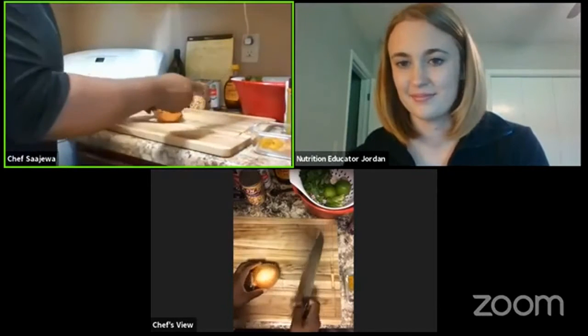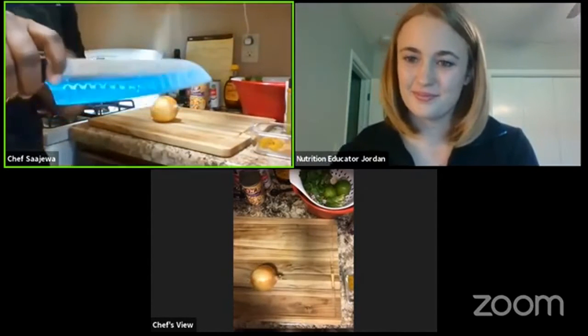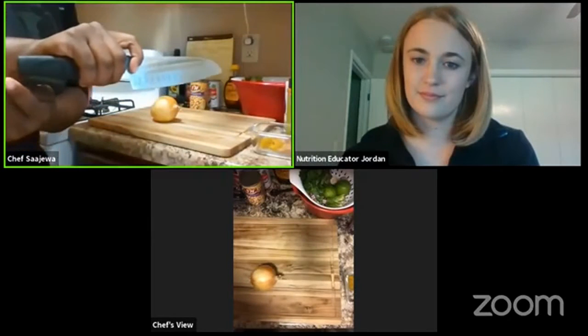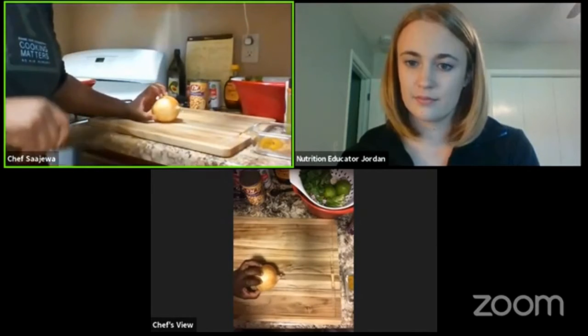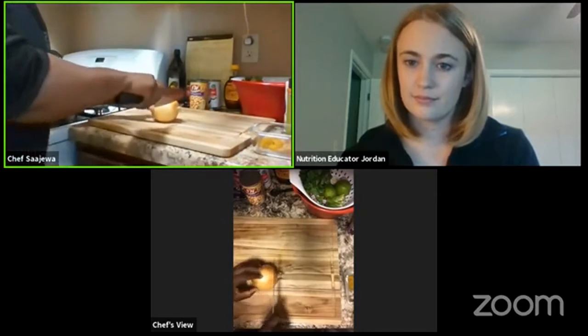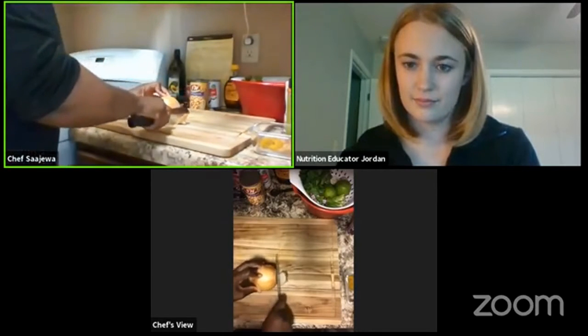Let's start with our onion. I am practicing my knife handling skills by clenching my knife right here at the top of the blade with my index finger and my thumb on the back side. So I have a nice pinch on that. Then I wrap my fingers around the handle of the knife, and that's going to give me a lot of control when I'm going through my knife cuts. Then my other hand is making a claw. That way I can have a secure grip on what I'm cutting. So let's go ahead and do that. We want to do a nice dice with this guy.